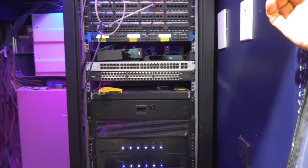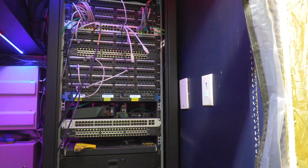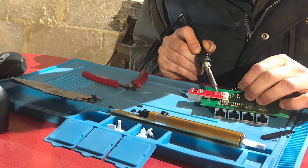This is our server room. What are you doing, mining Bitcoin with this? We're actually not mining Bitcoin. I run my own home automation YouTube channel because I love home automation, and I build products from scratch, and that's what I love to do the most.